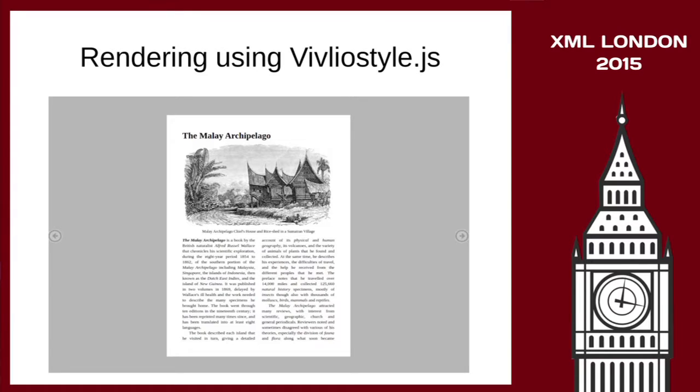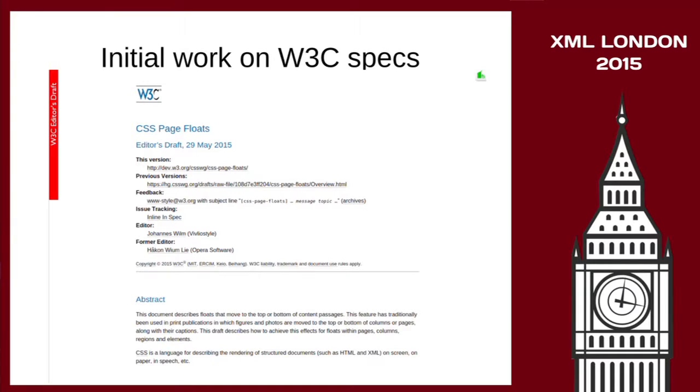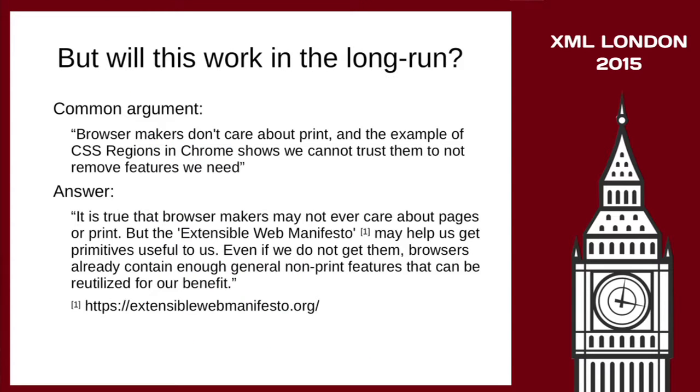Also, as you can see here, we have implemented headers and footnotes. So they also work, and we also have support for non-Latin text directions. Additionally, we have started to work in the CSS working group. So here I am working on the spec for page floats. That's basically that things can float to the top or go to the bottom on certain pages, something that web browsers have not had until now.